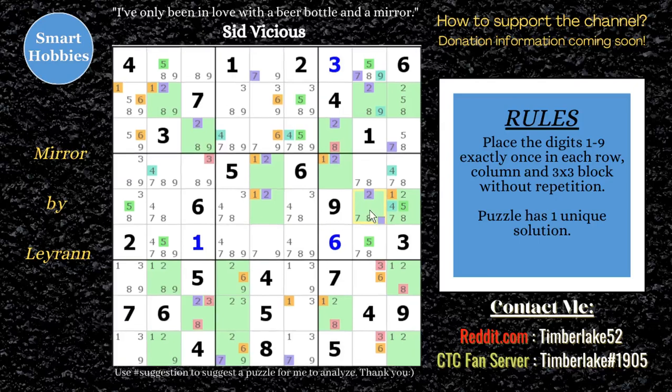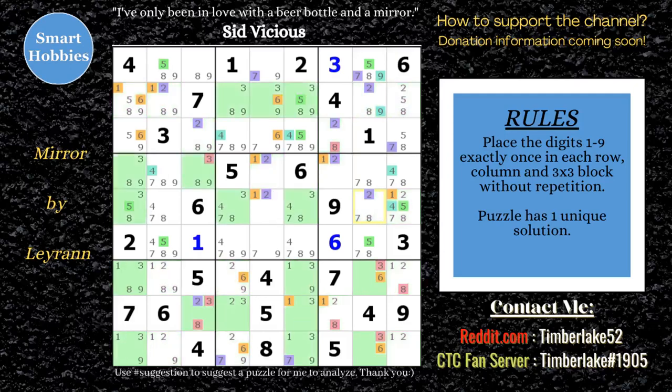Okay. So I still need to figure out at least one more alternate inference chain maybe to crack this. Meanwhile, I'll look here to see if I'm just missing something. Is there a, you know, a swordfish or some kind of other pattern. I'm going to look through all these candidates real quick. I feel like I could just be missing something pretty simple here.